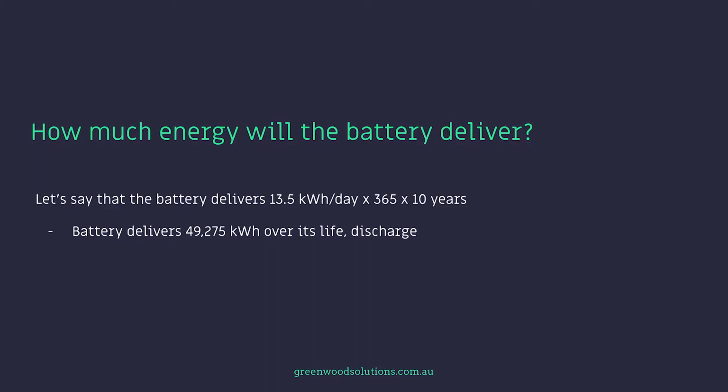We're going to assume that the home in question has an average daily load of 20 kilowatt hours a day. Let's say that the battery delivers 13.5 kilowatt hours a day, 365 days a year for 10 years. So the battery delivers 49,275 kilowatt hours over its entire life, and that's the discharge.